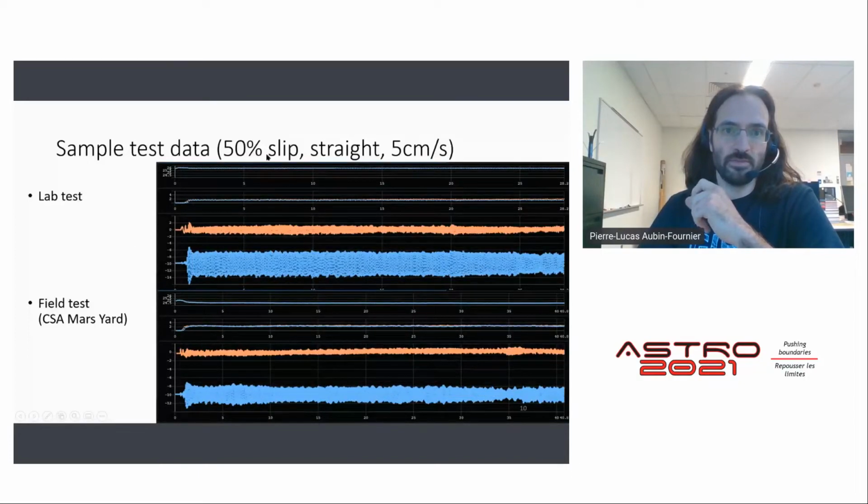And here at 50% slip, we see generally that the vibrations tend to peak around 50% slip. And that's true in both the lab test and the field test.